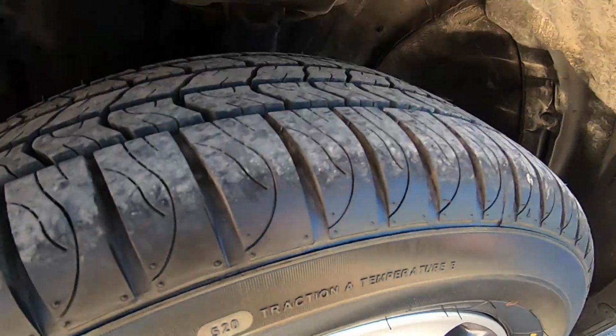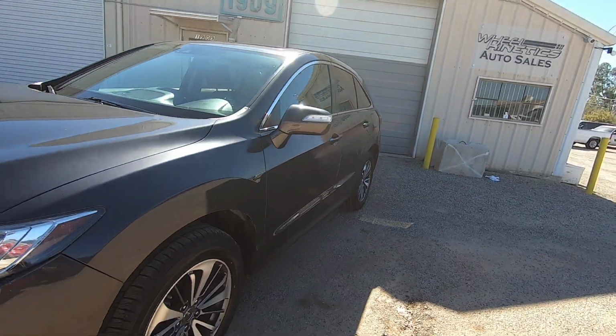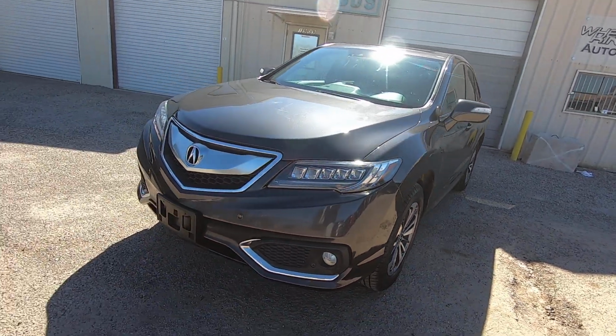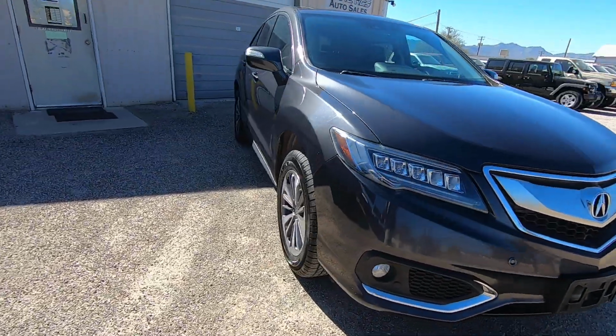The tires look like somebody just put them on. They look brand new. In fact, I think they are brand new. So I think that you got about 99% tread on the tires. There's a couple little cosmetic things going on the outside, nothing serious.